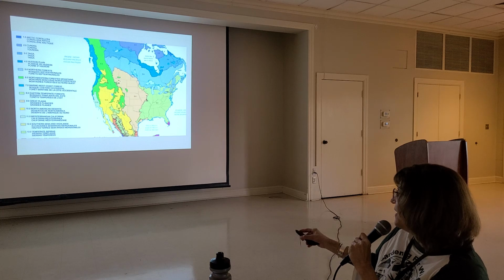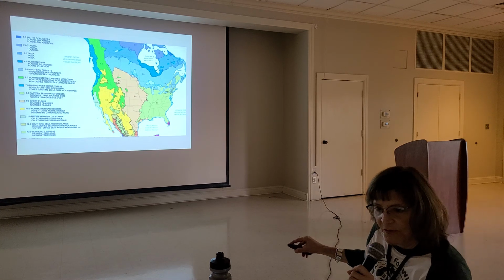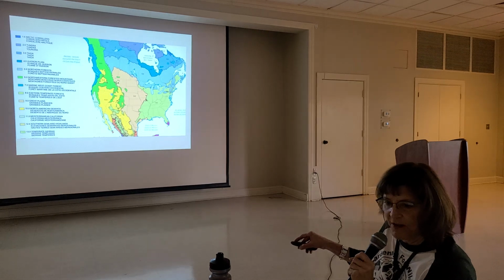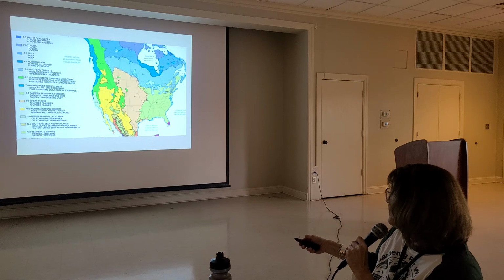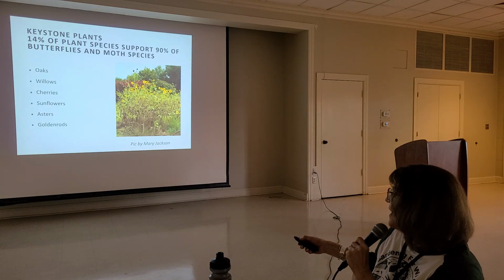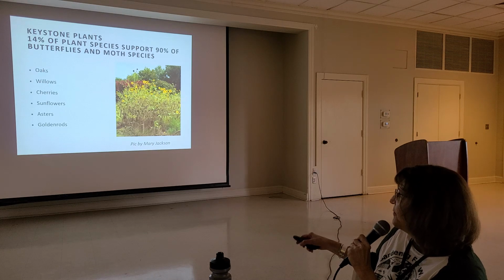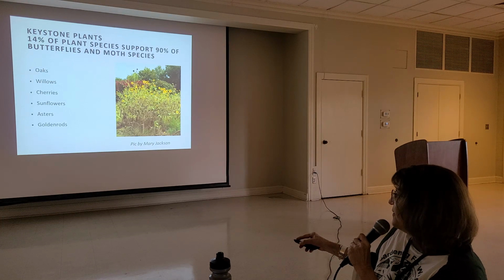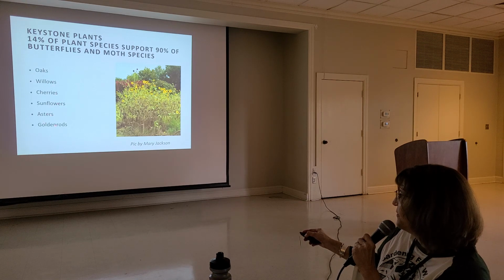Tulsa is right where both the Ozark forest and the Great Plains join, so it's a bit of a unique location. Keystone plants are basically 14% of the plant species that support 90% of the butterfly and moth species. This is all based upon work done by Tallamy. Your keystone species are your oaks, willows, cherries, sunflowers, asters, and goldenrods.